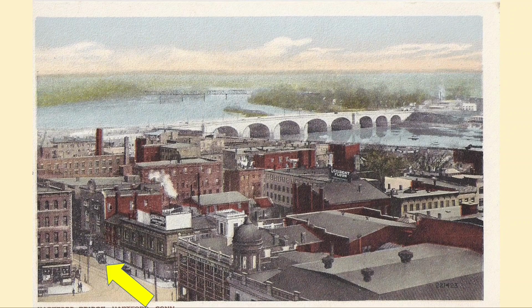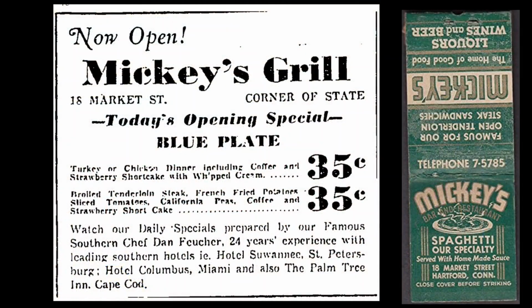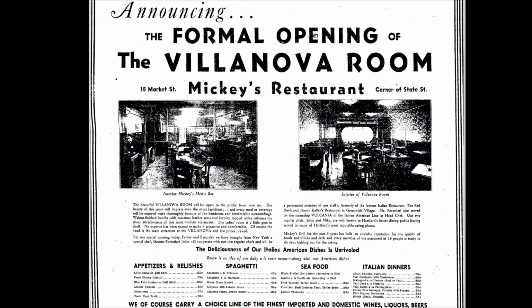Active in politics from the time he was a boy, canvassing on the street for Woodrow Wilson, he would go from selling fruit and promoting fights to starting the restaurant with his partner, Michael Peretta, also called Mickey. It started as Mickey's Grill in 1936. It became Mickey's Villanova with the opening of a new dining room in 1940.